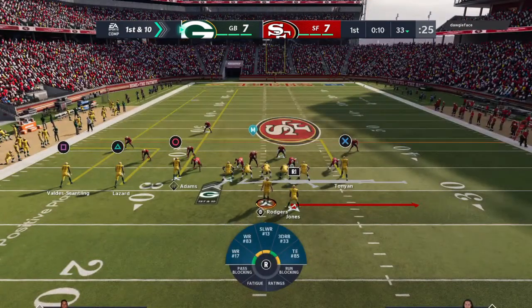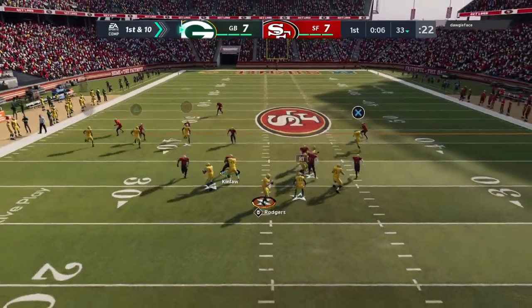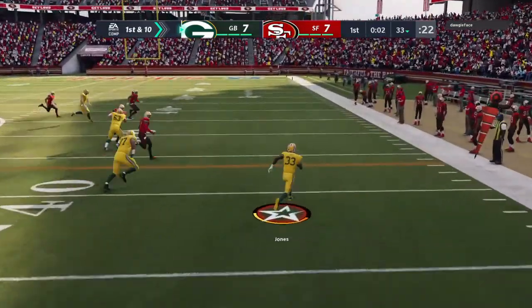Well, that certainly has to feel good. It's not all the time that the play caller should get all the credit. Sometimes I think in the huddle, the quarterback just says, hey, who's going to make a play for me? I just need something right here.